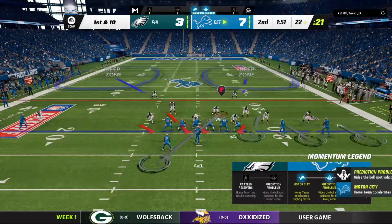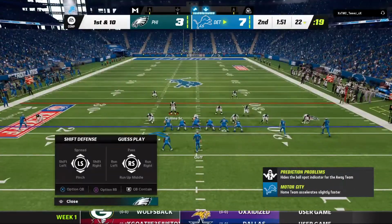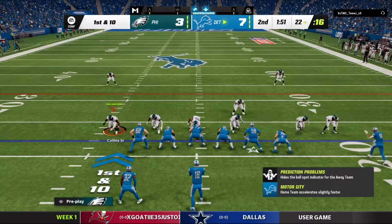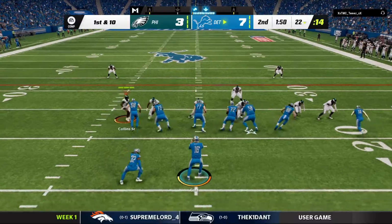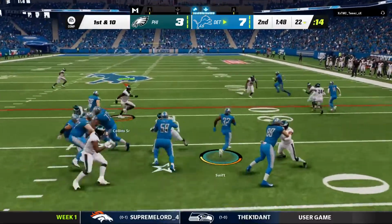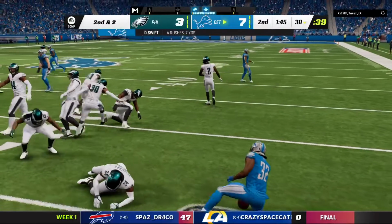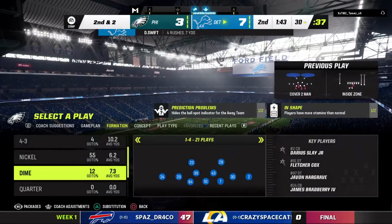The Lions offense ready to kick off their next drive. They were forced to punt on their initial drive of the new season. Now they're ready to go as they begin again with a 1st and 10. On the ground, it's Swift to start the drive. And they'll get him down after a pickup of 8, 2nd and 2.